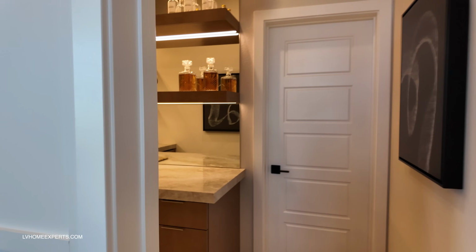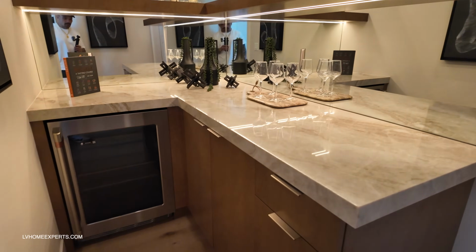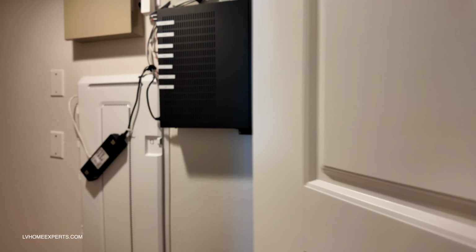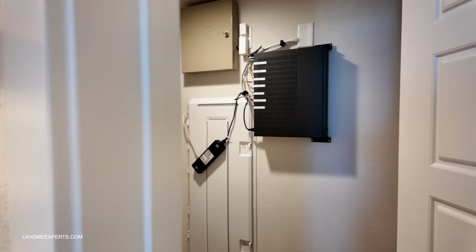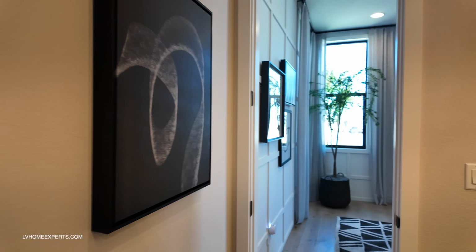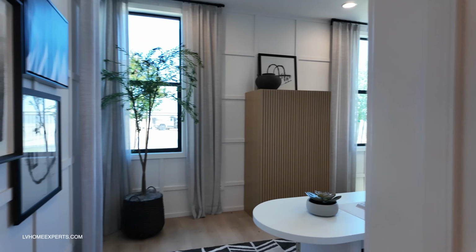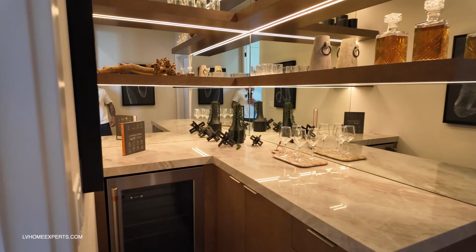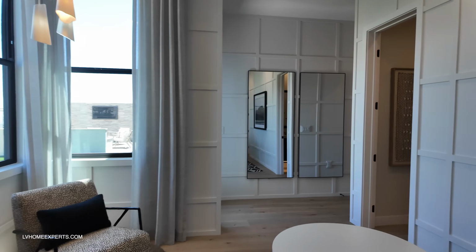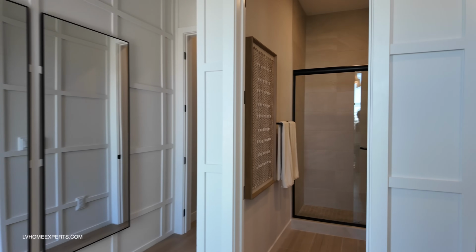Back here, what do we got back here? So interesting. So this is a closet AV room. It is a little bit hot in here. I definitely would have a return line somewhere in here, so that way you're sucking out the heat for sure. This is a little bit interesting. Maybe this is supposed to be a build-out option for a closet. Because your bathroom is here.